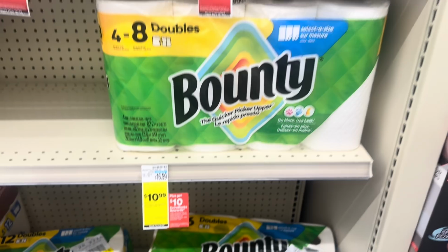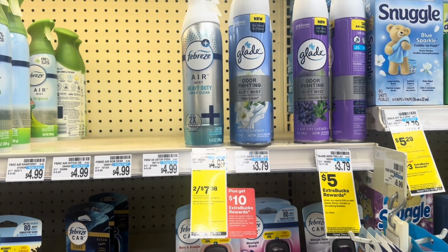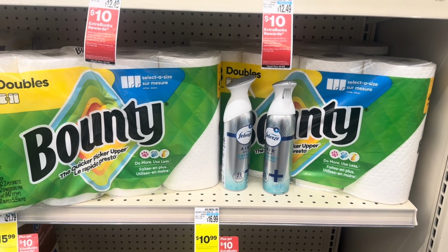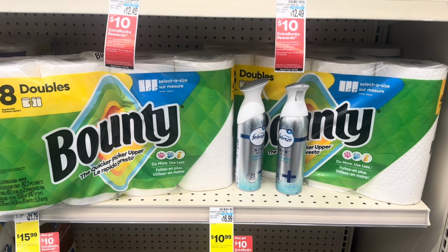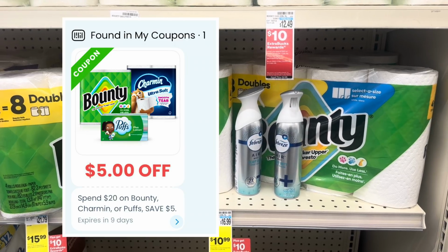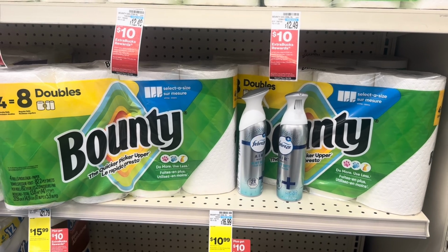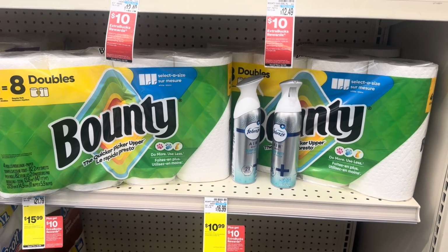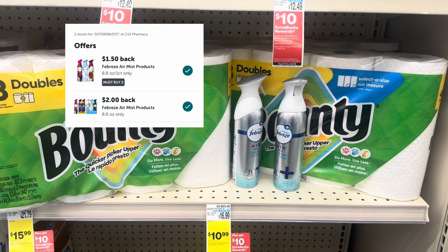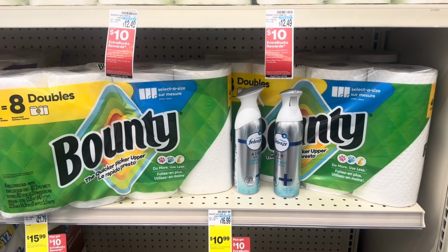The second option I have is to pick up 2 Bounty 4 double rolls. They're on sale for $10.99, and 2 Febreze Air Mix on sale for 2 for $7.98. These 4 items will total $29.96, and that's within the 98% rule for spend $30. So make sure your store follows it. That way you get your extra care bucks. On Coupons app, we have a $5 off $20 on Bounty, Charmin or Puffs that you can use because you're spending more than $20 with the Bounty. After the coupon applies, you pay $24.96 and you get $10 back. Then submit your receipt to Ibotta for $1.50 for buying 2 of the Febreze and another $2 for buying the Febreze. That's 2 offers, and that means you get back $3.50 from Ibotta, making them $11.46, or $2.87 each.